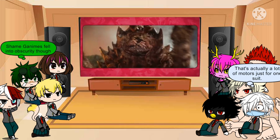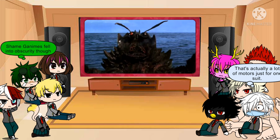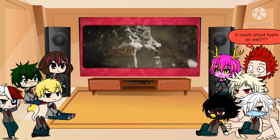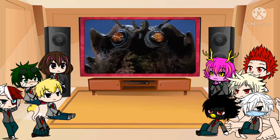Takagi installed between 6 and 8 servo motors into Ganimes' head so that its mouthparts could be radio controlled, while a mechanism in its shell blew foam from the mouth with a compressed air cylinder. The eyes could also be radio controlled.